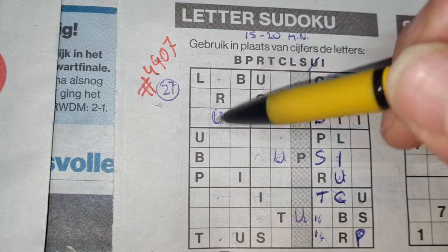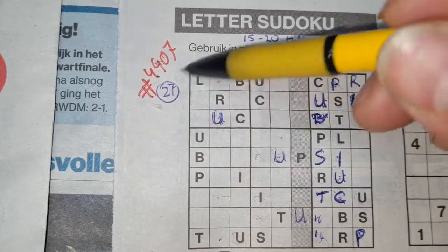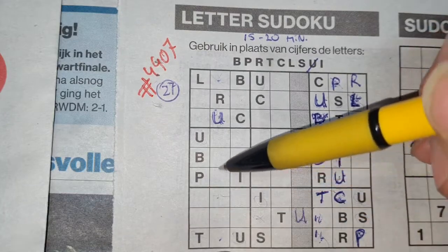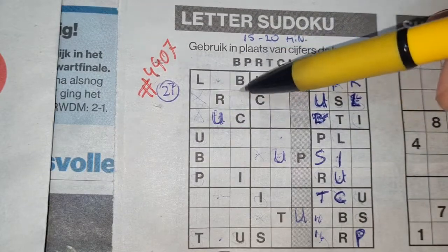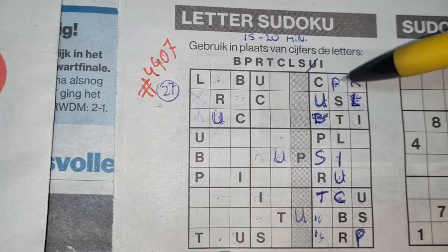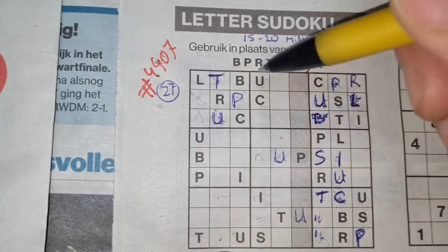Yeah, I'm thinking. T, T, B. 4 missing letters in this big square. 2 of those missing letters are the P and the T. We have a P and a T in this column. So no P and T in these 2 boxes. The P and the T go in those 2 boxes. As a pair, P and T. We have a P there. No P there. P should be here and a T goes there.